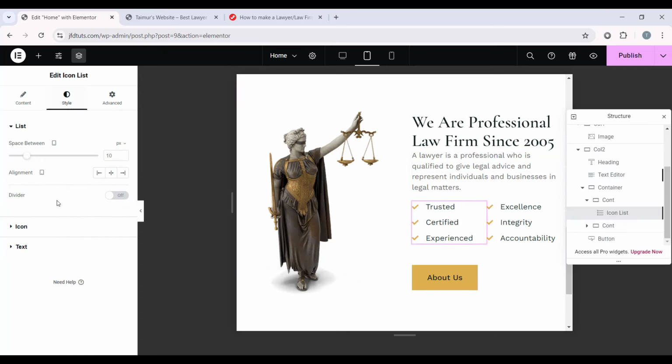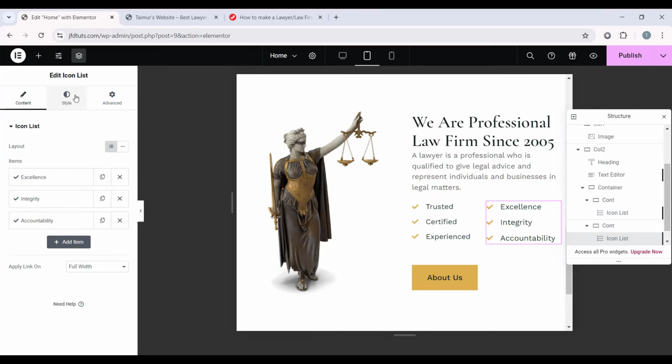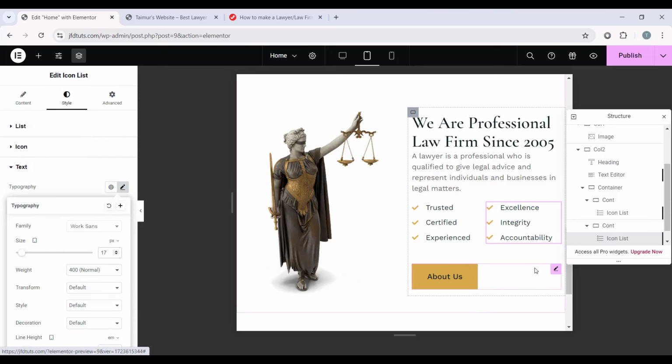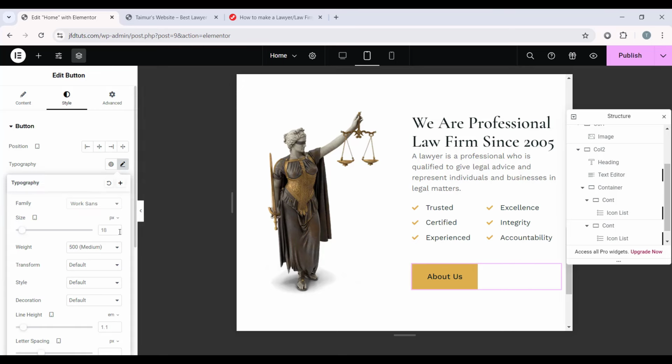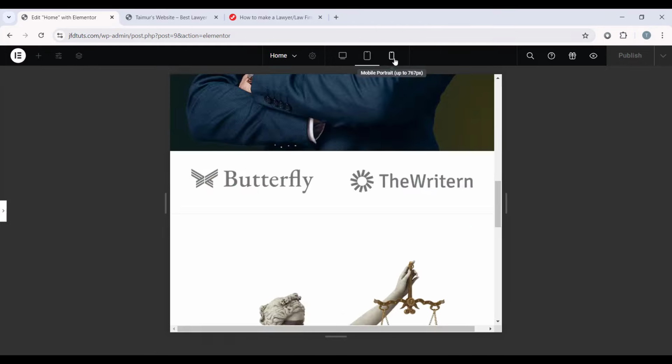Then we can select these icon list. In the style we have text. In the text typography, let's make it 17 pixel. I want the same on this one. So in the text typography, 17 pixel. And finally this button, we can make this a little bit smaller, like 17, and it's looking perfect in the tablet mode. Alright, now let's check the mobile mode.